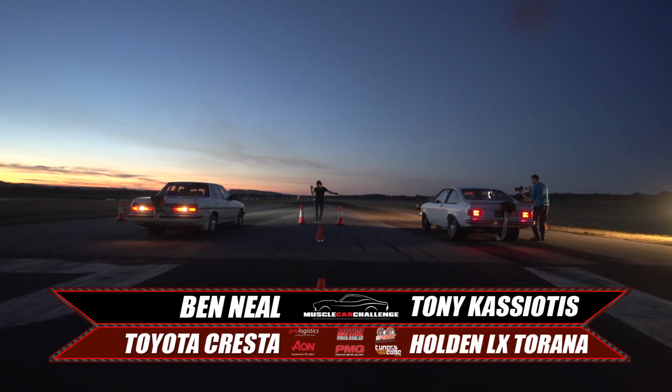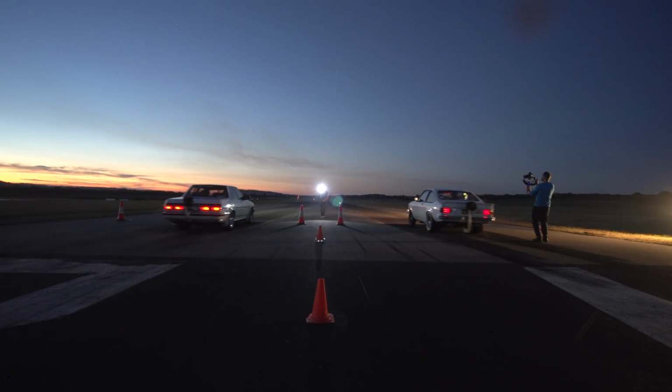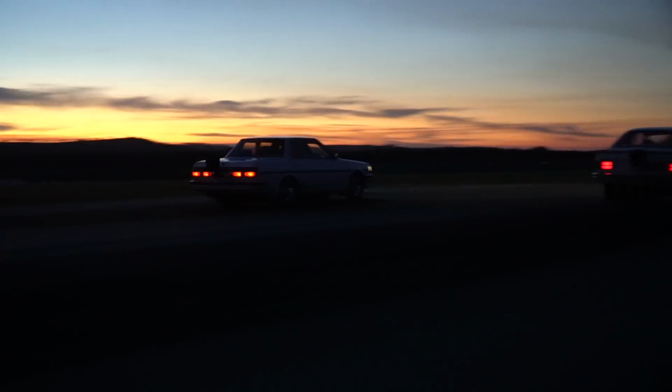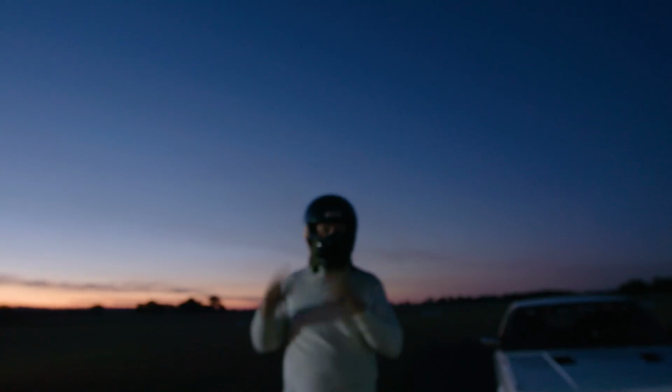And now Benny Neal up against Tony Cassiotis. Who's going to make it to the final? These are both very quick cars here at Cootamundra. Both have gone into the 9s, 2 of only 3 cars to do so. It's pretty even at half track. How's it going to look in the deep end? Tony's just going to get there. Only a couple of car lengths in it. He gets the win. What a run, mate.